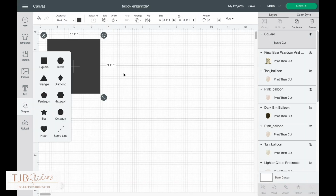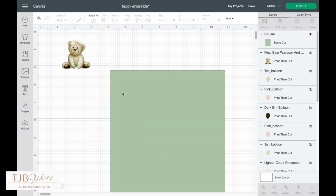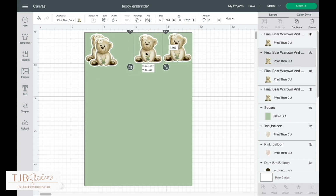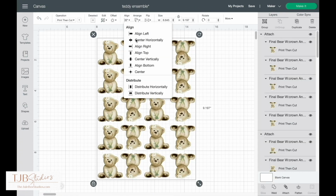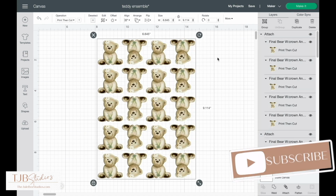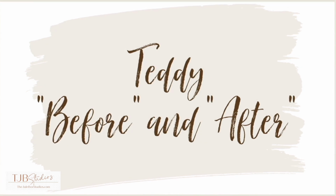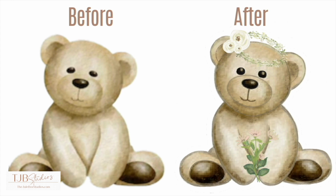Multiply the teddy here, and on a parameters page, which is 6.75 by 9.25, I'm able to fit 20 on this one sheet. Once I have them all aligned and pretty, I attach them all and get them all printed, and then I get them all cut. As you can see, it looks a lot cleaner, a lot brighter, a lot more defined. And of course, with the bouquet and the flowers, oh.